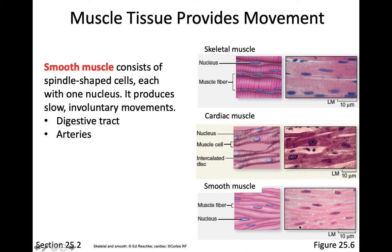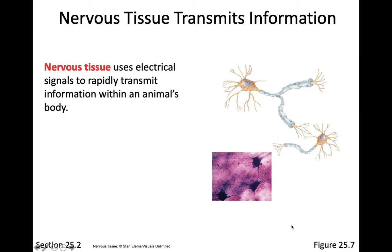Your body does that without you thinking about it because it has to, or else you would have some serious problems staring at a bright light, food not moving through your body, or blood not being able to pump around your body as it needs to. So that's the difference between voluntary and involuntary muscles, as well as the different types of muscles found throughout the body. And then we have nervous tissue.